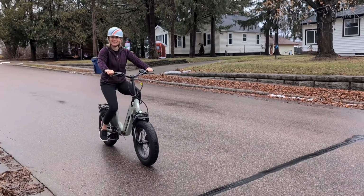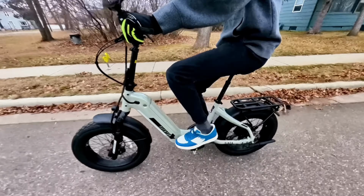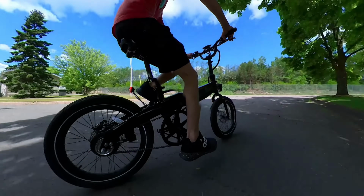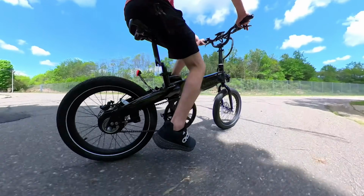Now the folding e-bike category is an interesting one. A lot of the bikes on our list are actually around the $1,000 price point, and prices do bounce around quite a bit. So the best one on the list might actually depend on which one's currently on sale.